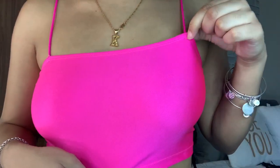So the first item is just this hot pink spaghetti strap crop top, and it looks like this. It's really cute. I got it in a size small, and it's stretchy. It's a stretchy material. It's comfortable. Let me come closer so y'all can kind of see. I don't know what type of material this is.